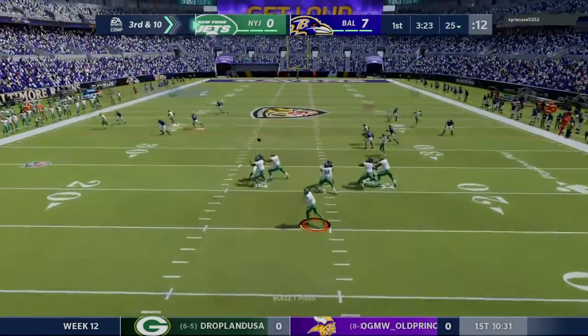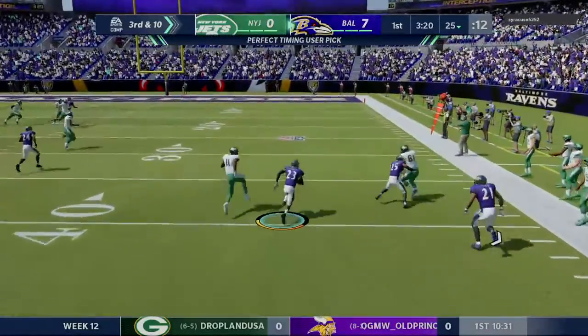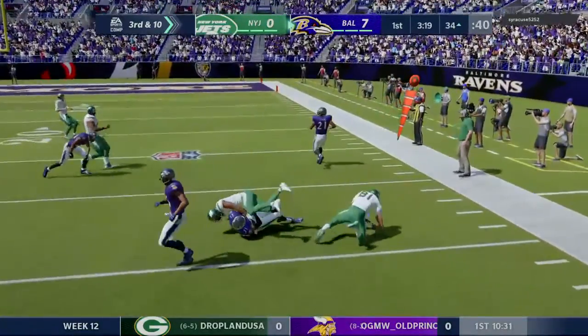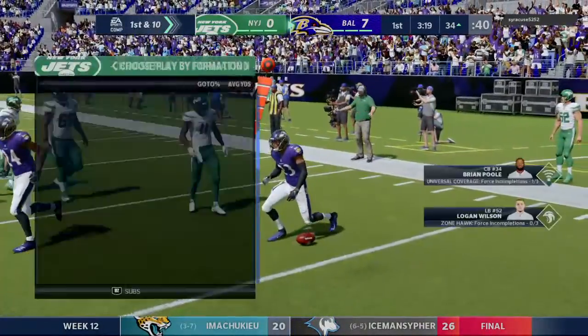Darnold from the gun. Into heavy traffic, and it's intercepted. Anthony Averett picks it, and the return will be stopped at the 34-yard line.